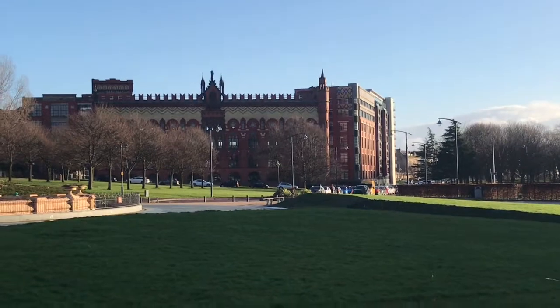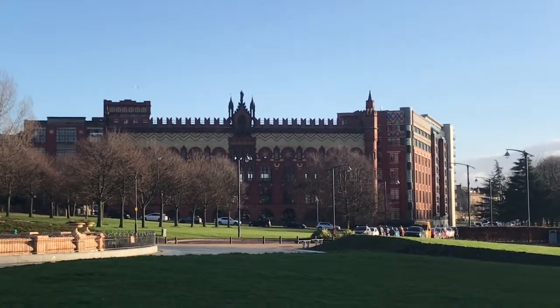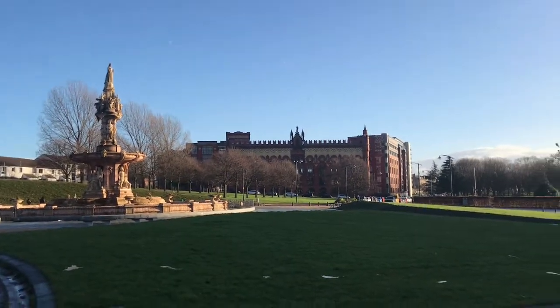Across the street is the beautiful Templeton Carpet Factory from 1888 to 1892. It is now a business center called Templeton on the Green.